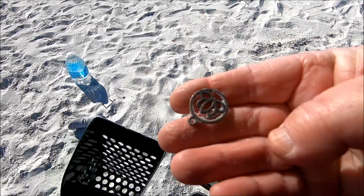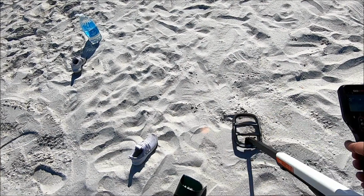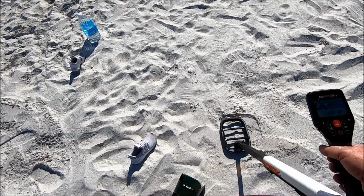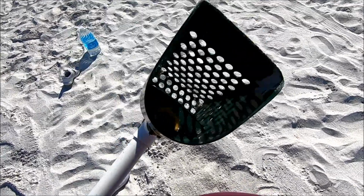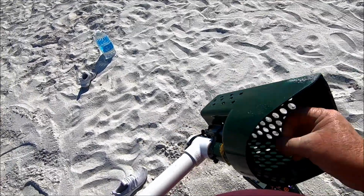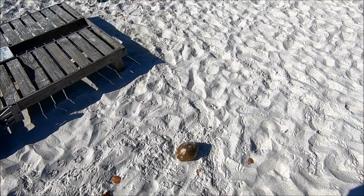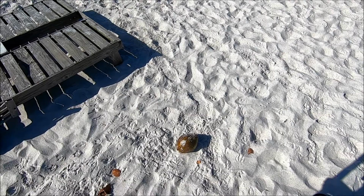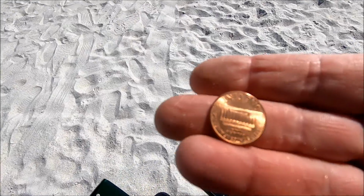A charm. Looks like it might be silver. I've been finding all these coins and jewelry in this one spot. Wow. Another charm. Another quarter. A nice golden coconut. Penny.